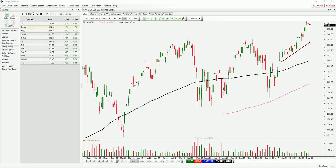Good morning, traders. It is Wednesday, November 6th. We're about 30 minutes into trading. We've got a market that's pretty lackluster so far today. Let's start there. We've got this double top right here, and we have a nice breakout through that resistance level.